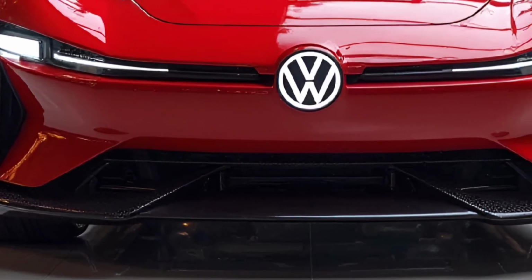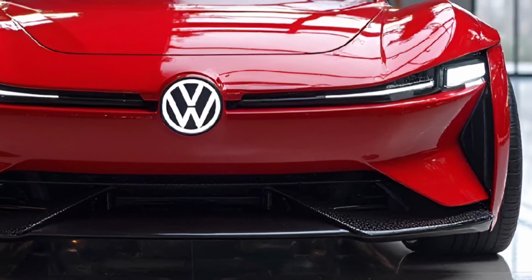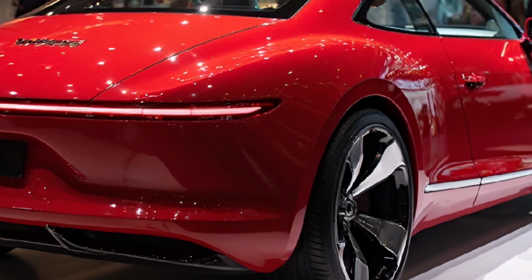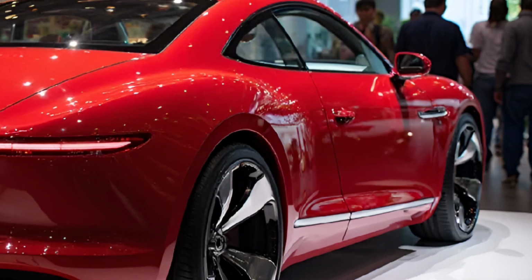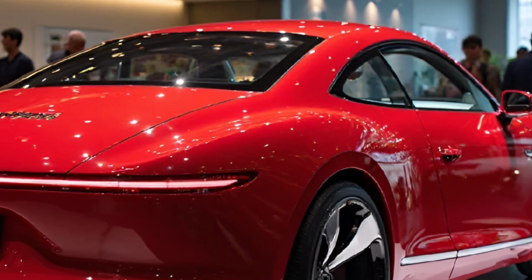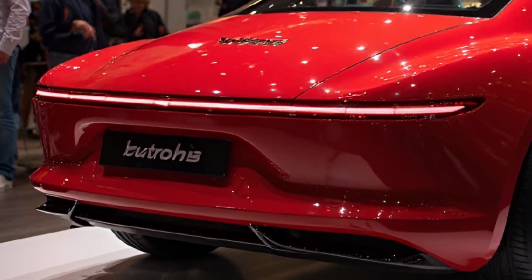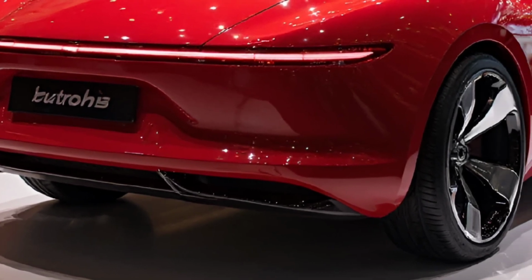So, is the 2026 Volkswagen Karmann Ghia the perfect mix of old-school charm and new-age tech? Honestly, it looks like Volkswagen has nailed it. It's stylish, fast, efficient, and packed with personality, everything you'd want in a modern electric sports car. It's got the looks to turn heads, the power to keep up with modern performance cars, and the tech to make every drive comfortable and fun. Whether you're an old-school VW fan or just someone looking for a unique EV, this car offers something special.